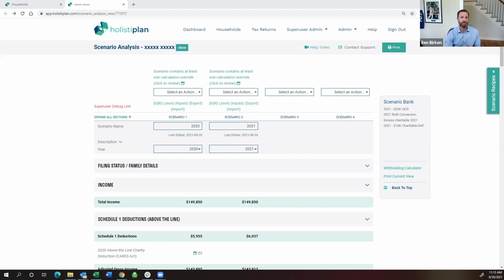I've already pre-built a couple of scenarios here into the scenario analysis tool. To keep things simple, I've assumed that between 2020, which is in my first column here, and 2021, everything has stayed exactly the same: income, deductions, all that stuff. I want to do that so I can highlight the two differences that Jeff talked about, and then show how you might consider thinking about this as you're talking about it with your clients.